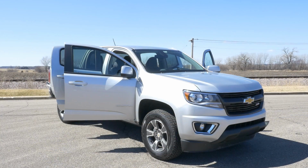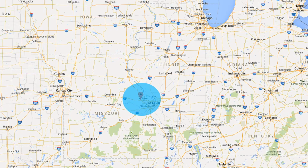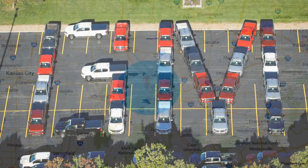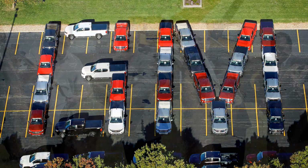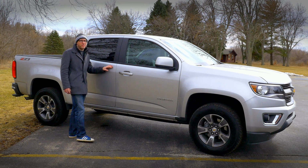So with that said, you take a look at it, and this car was manufactured in Wentzville, Missouri. About 66% of it is completely American. The transmission's from America. Again, final assembly points from here, and only about 17% of the parts come from Mexico.